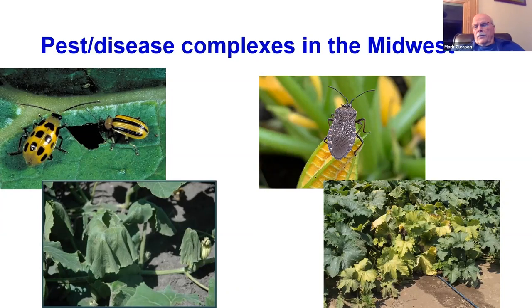And this is a squash bug on squash, and the squash bug carries a bacteria that causes another disease called cucurbit yellow vine disease, CYVD. And that's something that 30 years ago in the Midwest we never heard of, but it's becoming more and more common, not only in the Midwest, but from here out to the East Coast as well. So we've got on the left, bacterial wilt, and on the right, cucurbit yellow vine disease. And each one of these is very closely associated with the behavior of these insects because they spread the bacteria in their bodies and by feeding.